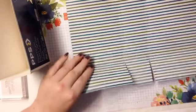I love the other side better. This side, that's why I want that on the outside. That's how I want the decorator. Hi, Marie.